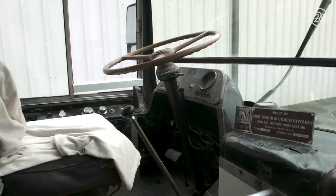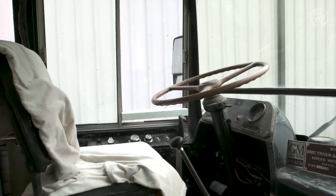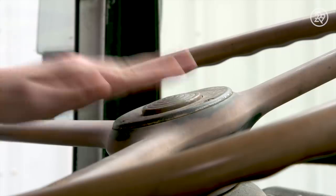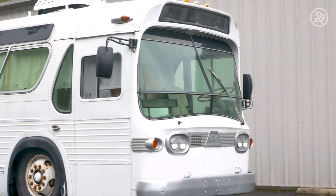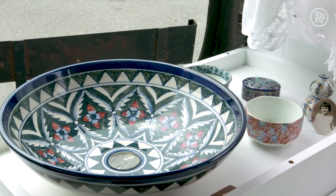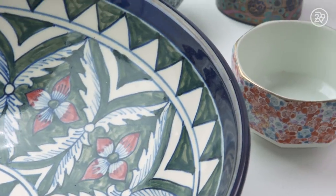This is the original seat and steering wheel from this 1966 GMC Greyhound commuter bus. The horn still works. When the bus is in motion, I secure everything so that nothing breaks. I don't have many delicate things, but for my plates and all of those items, I just wrap them up when I'm on the go.